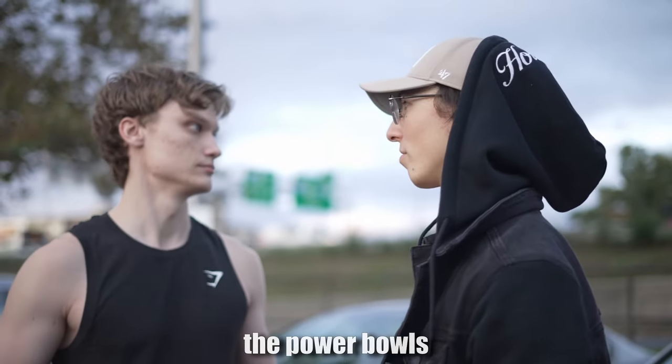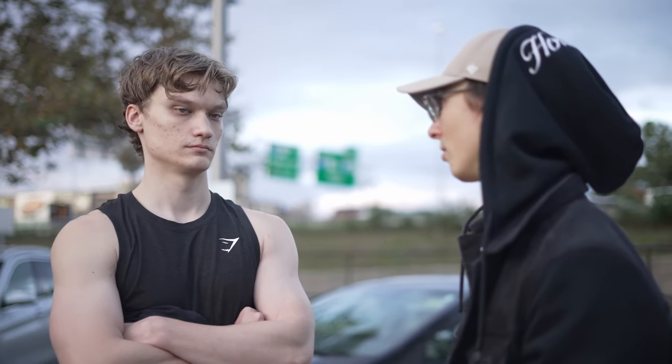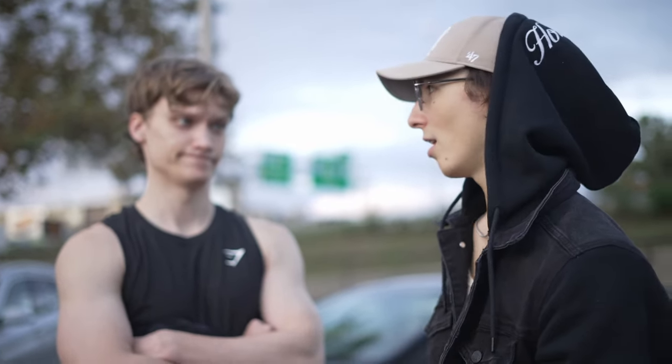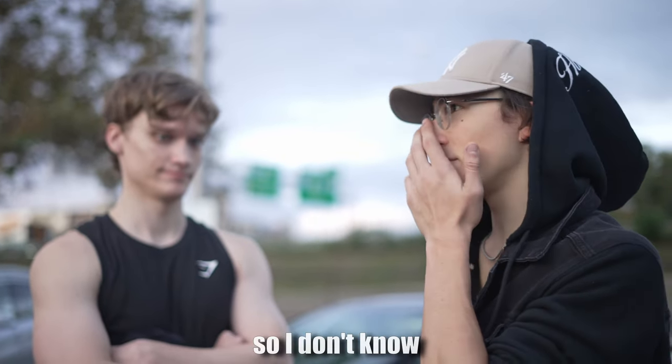The power bowls, which is a good amount of calories, and it's chicken and rice. And it's cheaper than Chipotle. I say that's a hack. I want to talk about getting a power bowl. I'm going to speak in facts. And then Chipotle is just overpriced. I mean, quality over quantity, so I don't know.